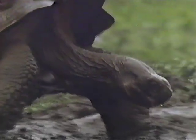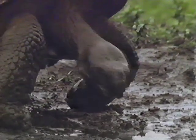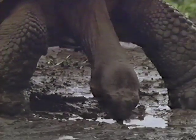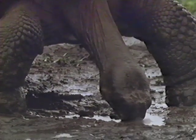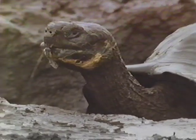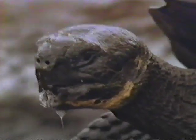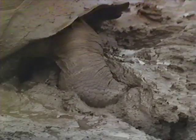The estimated total population today is between 12 and 15,000 animals, split between 6 islands. On Santa Fe and Floreana, they've been extinct for over a century. As recently as 1980, the remains of 27 tortoises were found on Wolf Volcano on the island of Isabella, slaughtered, it is thought, by fishermen.